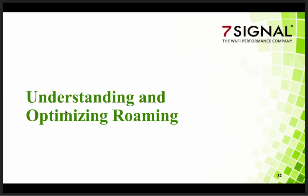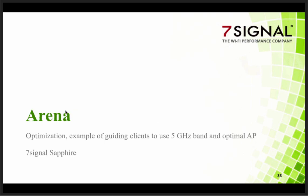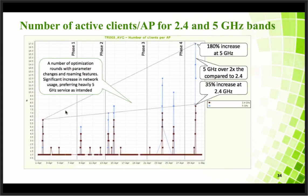Okay, then I have a couple of examples here about some networks. This data is from our products, and we have worked with customers and helped them to optimize network performance, and these are some examples. So the first one is an arena, an NBA arena. A lot of clients there, and we helped to optimize the overall performance of the arena, and then as well the roaming behavior. So in this example, this is a graph showing average number of clients per access point in the bowl area, and this is about 1 month, and each dot is a 1 hour average, and then there is one line for each band, like 5 gigs and 2.4.